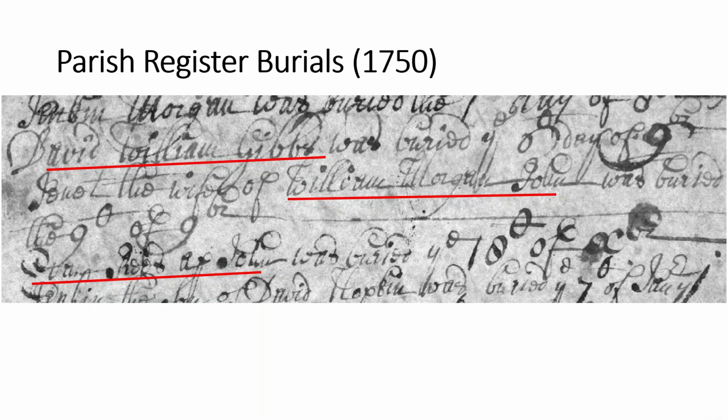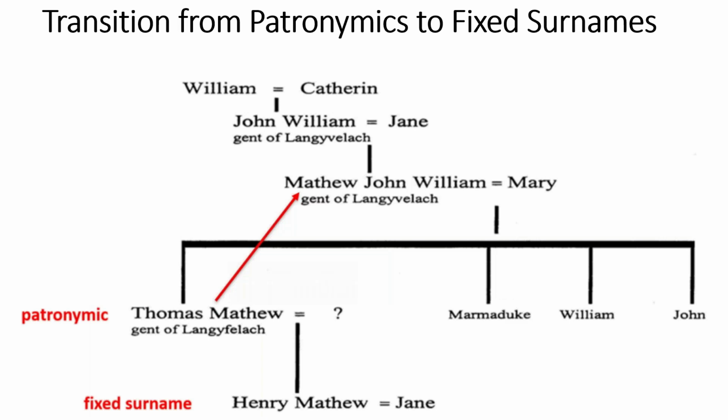And one of the things you'll have to do is get familiar with that and how it operated in your locality. People switched from patronymics to fixed surnames at different times. But starting to recognize the pattern will help you and enable you to be more accurate with your research. This example shows the changeover when Matthew John William is using patronymics. His son, Thomas Matthew, it's probably patronymic, but when you see Thomas Matthew having the son Henry Matthew, then you can start to assume and expect that they've adopted fixed surnames. It doesn't have the S on the end. They didn't always take that, but in most cases they did.